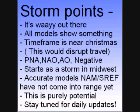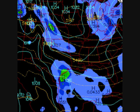We have the teleconnections all negative, and the accurate models like the NAM and the SREF model have not come into range yet. And this is more of a potential forecast, not saying okay, it's going to happen, this is what's going to happen. It's not like that, it's more of just a potential. Okay, so stay tuned, and we're going to take a look right now at the GFS model.